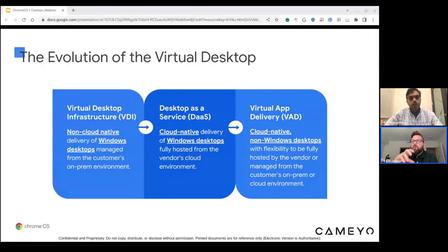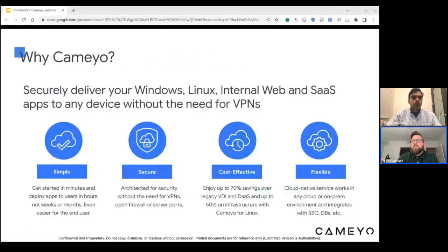And that's what I think is so powerful about Cameyo. It really is just any application to any device that you want. And I'll be able to show you that possibility here in just a minute. But I wanted to go over just a couple more slides with you before we dig into the demo to lay the foundation for what Cameyo is about. So really what our 4 pillars are, I think this is so integral to our organization.